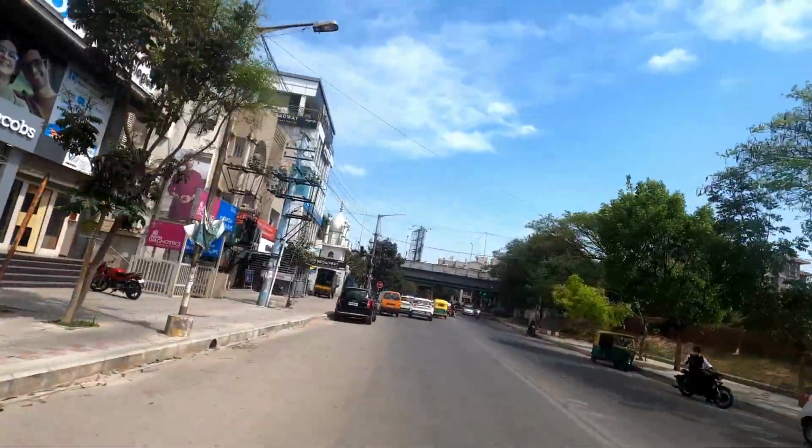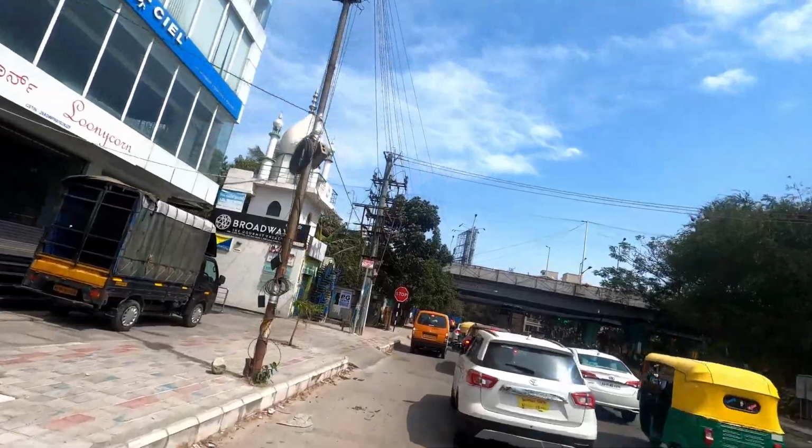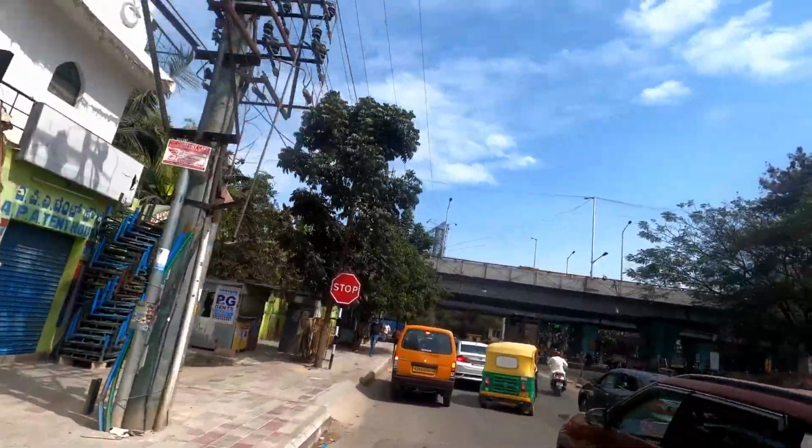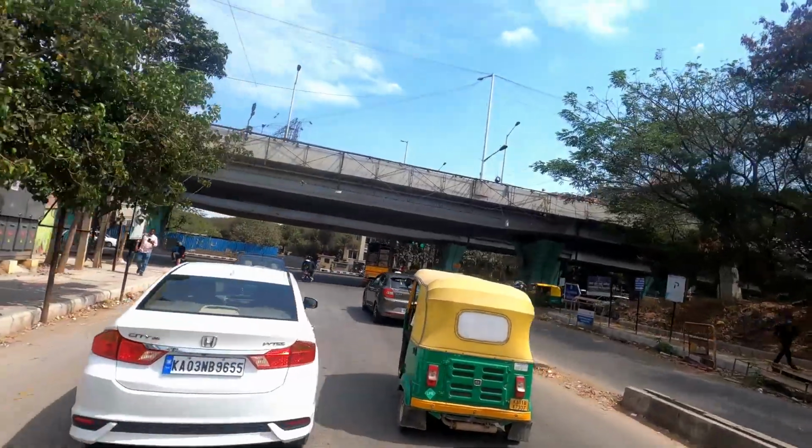And on this road, there's Pretty Bharatiya Jalpan. That's also a nice place. These places are pretty packed on the weekends. That shows the amount of interest the place has. Okay, unfortunately, we reached the end of this road.